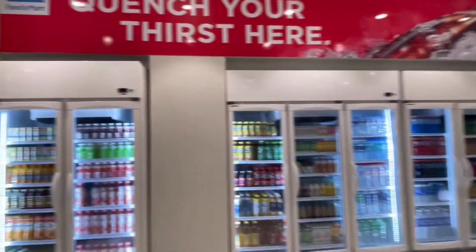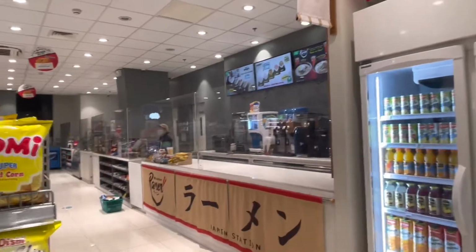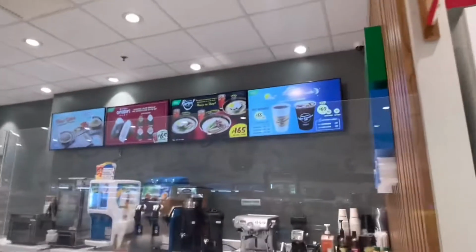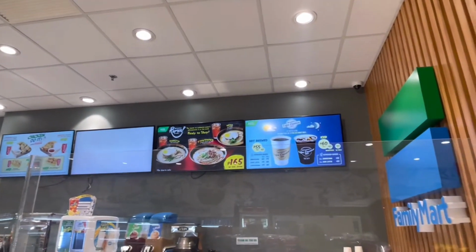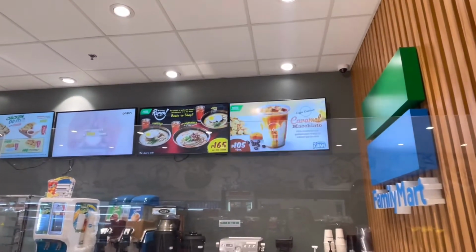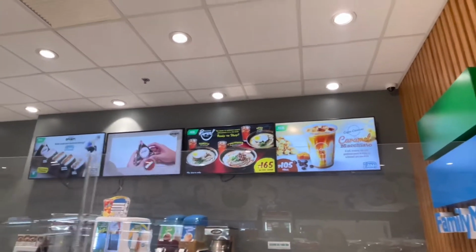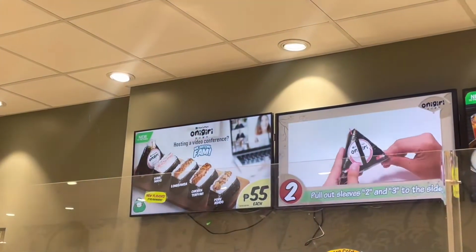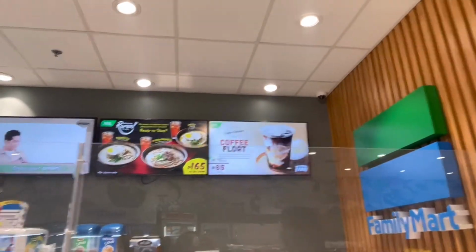Ayan. So, normal lang na mini-stop. May extended lang siya na food item. Ayan. And then, marami lang sila sa menu nila. Like, ramen. Mayroon kasamang drink. Tapos yun yung onigiri. So, yun yung bago nila.